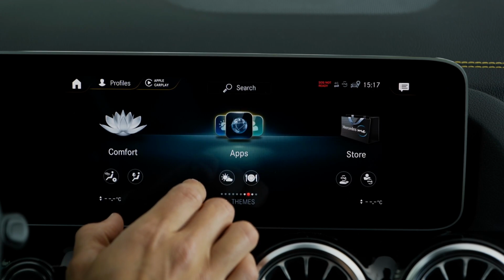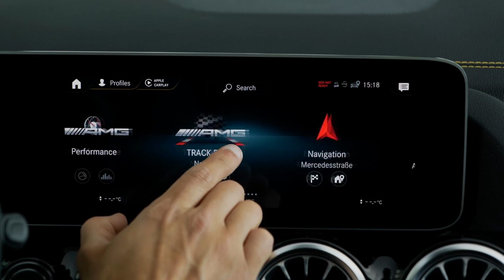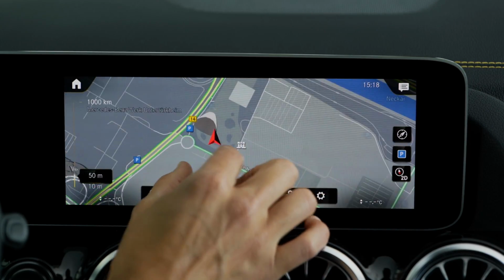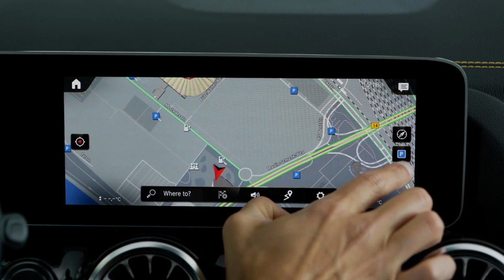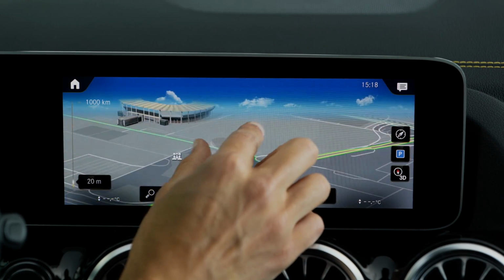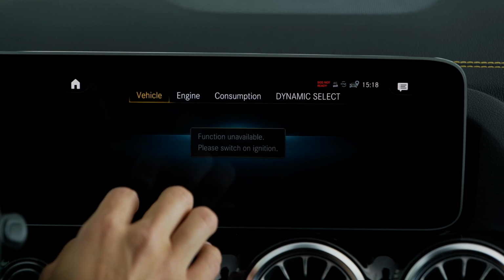You go back to the normal Mercedes menu right here. Then you have a main home screen like this. Actually quite a good overview. GPS looks like this. You can also switch to a 3D view, for example. Here you can put north up. Then this would be the more three-dimensional view. We also have these visualizations, for example, of the Mercedes Museum. And they have special gauges here for the AMG.